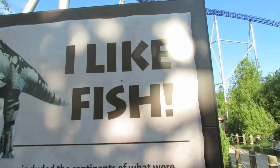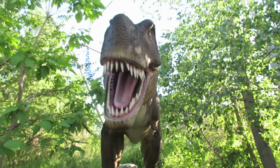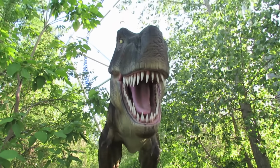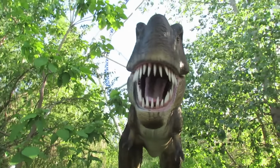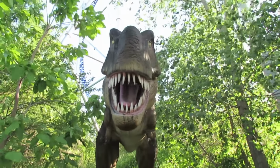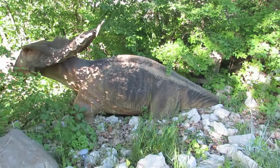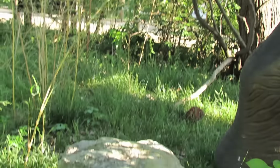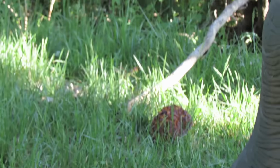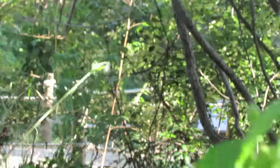I do not like fish. But that guy does. I'm gonna eat you. He's like, stay behind the yellow line. I have no idea what's going on here. This is weird. Huh. So this dinosaur has a butthole. And there's the dino poop. From there to there.